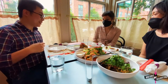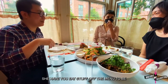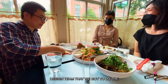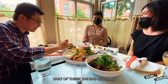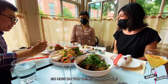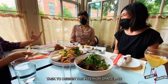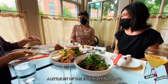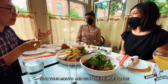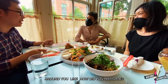So with all this food, Vicki, did she have you eat stuff off the menu to be inspired? Yes, it was definitely a perk of being on the design team that we got to be part of these tasting sessions and try out different things. So how do you think the task to design the interior spaces and a little bit of the exterior falls into curating an experience with your mouth and with the people that you're with, and then the space around you? How did you navigate that?